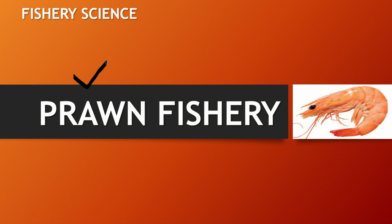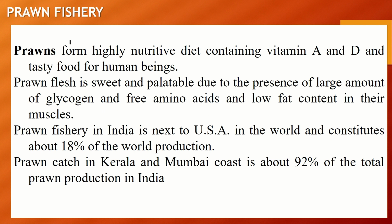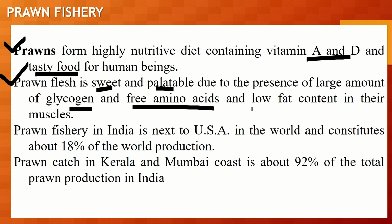Prawns are used as an edible in case of human beings because prawns are a highly nutritive diet, containing vitamins A and D, and a tasty food for human beings. Prawn flesh is sweet and palatable due to the presence of a large amount of glycogen and free amino acids, and has a low fat content in its muscles. Prawn fishery in India is next to the USA in the world and constitutes about 18% of the world production. Prawn catches on the Kerala and Mumbai coast are about 92% of the total prawn production in India.